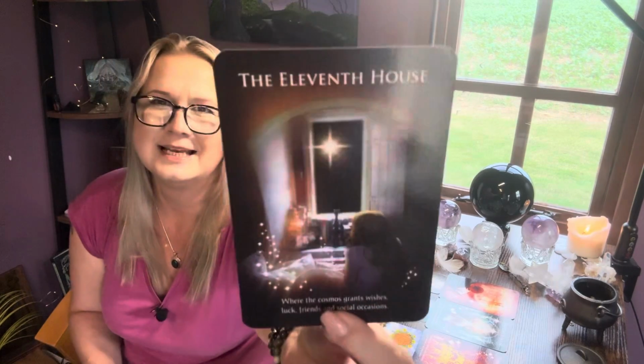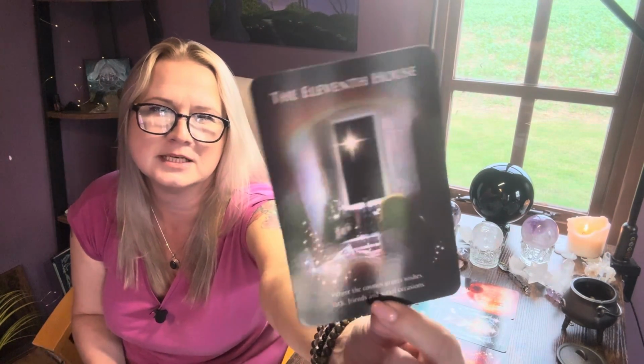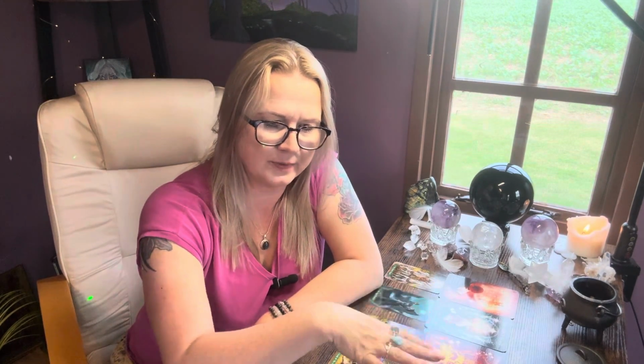Your next card is the 11th house. This is the mysteries, isn't it? The magic and the mysteries. Where the cosmos grants wishes, luck, friends, and social occasions. Maybe that's about you bringing everyone together. Because that might have this local neighbourhood feel to it.